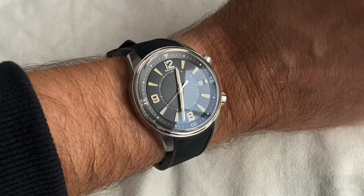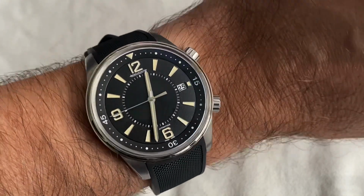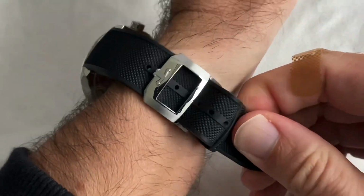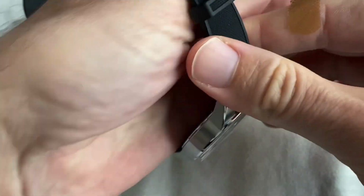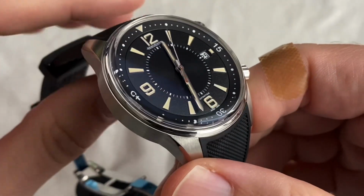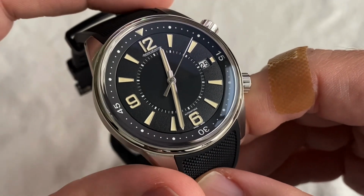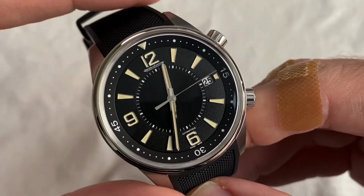Now this is what you call a luxury diver, Jaeger-LeCoultre Polaris date. So this line of watches came out in 2018, so not that long ago. 5 different watches to celebrate the 50th anniversary of the 1968 famous Memovox Polaris, the diver that had the alarm as well, really a life-saving type of a tool back in those days, which still makes sense today.